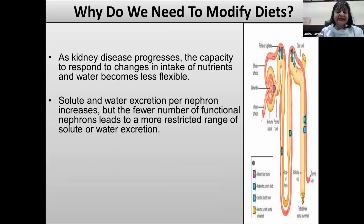So why do we need to modify the diets? What happens is, as kidney disease progresses, the capacity to respond to changes in intake of nutrients and water becomes less flexible. Solute and water excretion per nephron increases, but the fewer number of functional nephrons leads to a more restricted range of solute and water excretion.